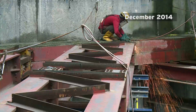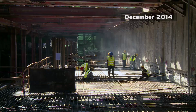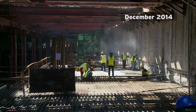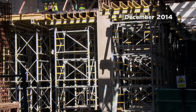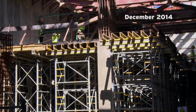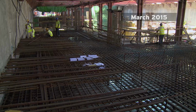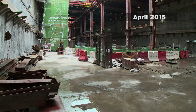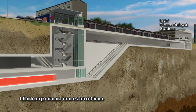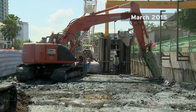The next level of struts were removed and the construction of the lower concourse level began and was completed at the end of November 2014. Permanent columns were cast and load-bearing towers erected to support the construction of the upper concourse level. The slab was also cast in 7 panels and was completed at the end of April 2015. The Merdeka station will interchange with the Plaza Raya LRT station. A link is currently under construction.